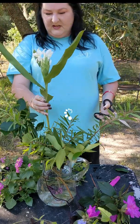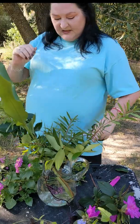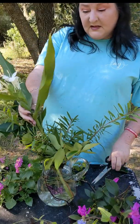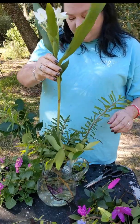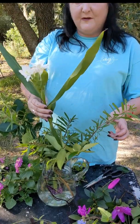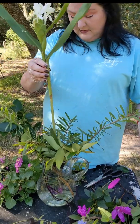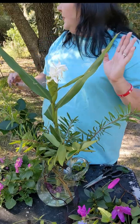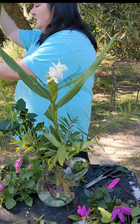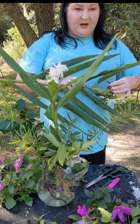So I'm just going to stick a ginger in here in my little vase. And this is nothing fancy really. This is just a glass pitcher that I got from Goodwill probably, because this will tighten up. I'll explain that in a minute. But when I find pretty glass things, I pick them up from Goodwill and save them for when I might need them.